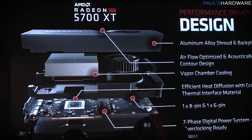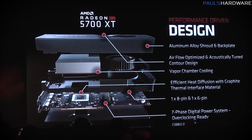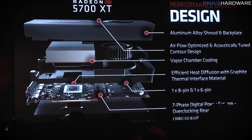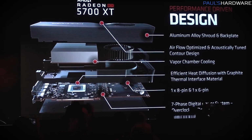Some might shy away from a blower style reference design such as this, as AMD doesn't necessarily have the best track record with them in the past, but they said that they did cap the noise output at 42 dB and that this design is the best for thermally isolating the GPU's heat output from the rest of the system, and that is true in a lot of use case scenarios, especially system integrators who like to use that style of card so they don't have to worry about the other parts that are in the build.